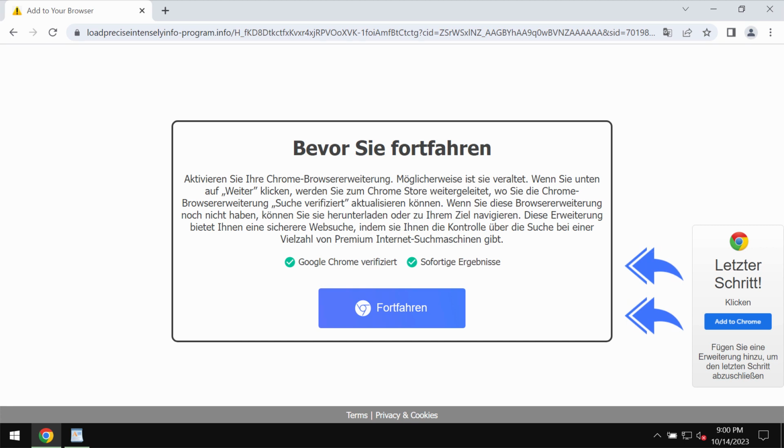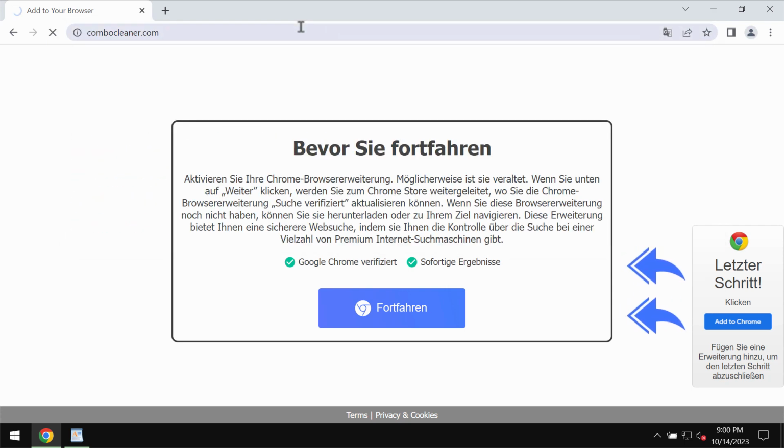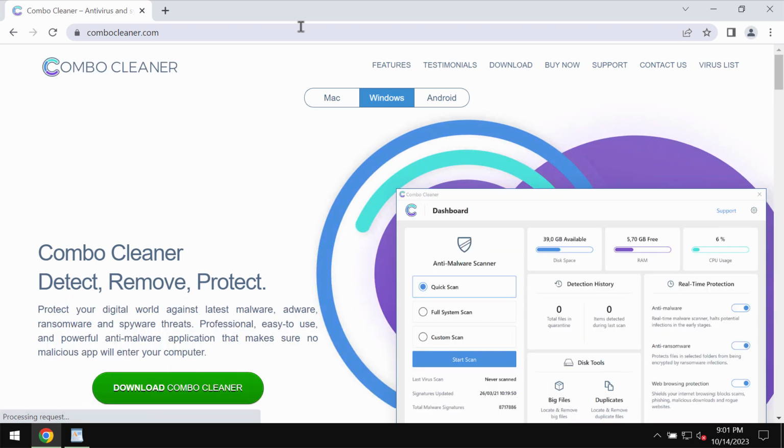These pop-ups try to make users download and install certain unwanted browser extensions that may operate as browser hijackers. So if you see these pop-ups by Loadpreciseintenselyinfo-program.info, do not tolerate these pop-ups. They can be the result of certain adware on your computer. So I recommend you to leave this page and also to additionally investigate the computer with Combo Cleaner antivirus.